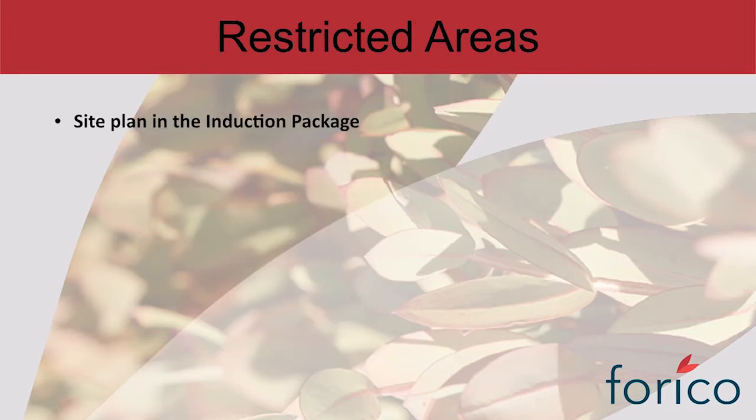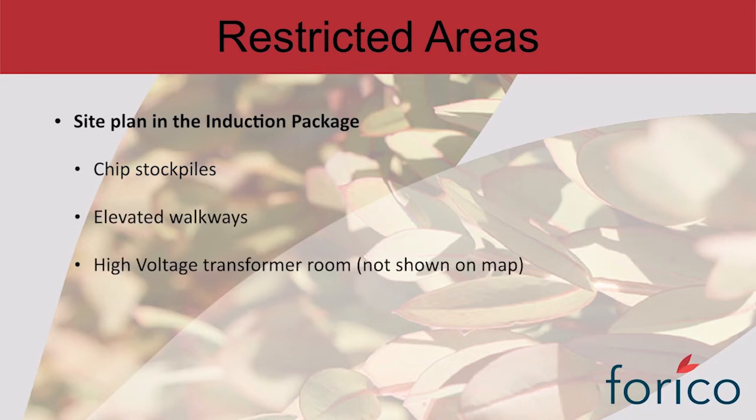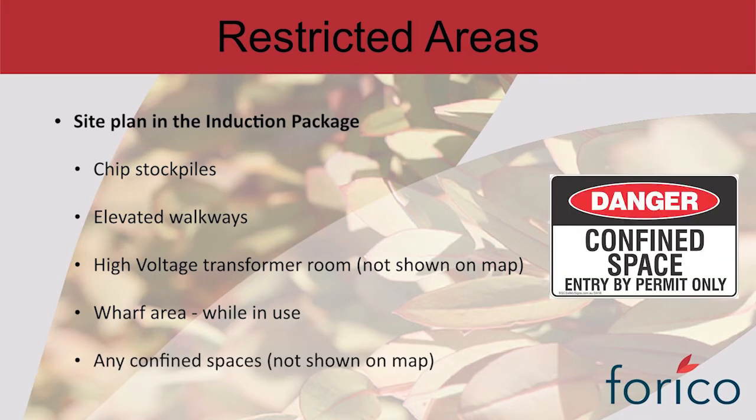All the major restricted areas which have specific access protocols are identified on the site plan included with your induction package. Chip stockpiles, elevated walkways and high voltage transformer rooms should only be accessed with specific approval via your site representative. Similarly, the wharf area also has access restrictions while a vessel is moored alongside. Registered confined spaces across the site are identified by signage.